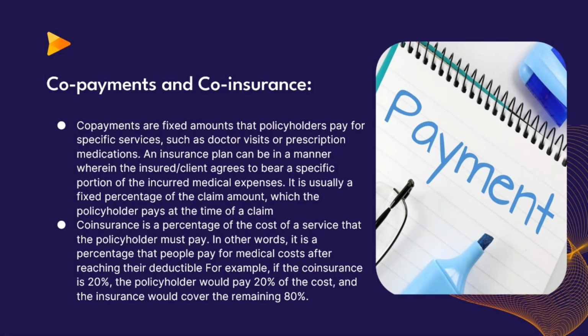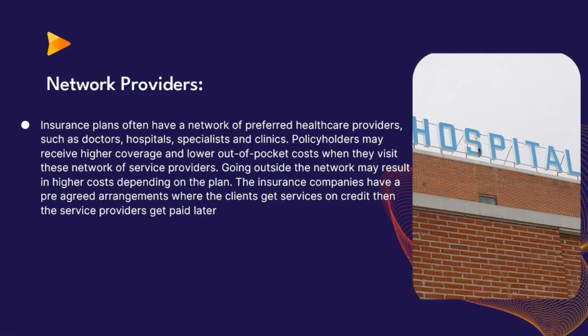Co-payments and co-insurance. Co-payments are fixed amounts that policyholders pay for specific services, such as doctor visits or prescription medications. An insurance plan can be in a manner wherein the insured/client agrees to bear a specific portion of the incurred medical expenses. It is usually a fixed percentage of the claim amount, which the policyholder pays at the time of a claim. Co-insurance is a percentage of the cost of a service that the policyholder must pay. In other words, it is a percentage that people pay for medical costs after reaching their deductible. For example, if the co-insurance is 20%, the policyholder would pay 20% of the cost, and the insurance would cover the remaining 80%.